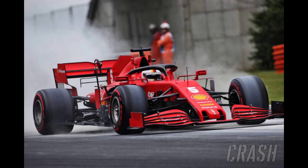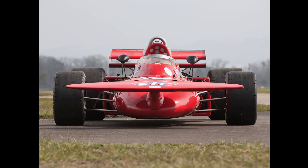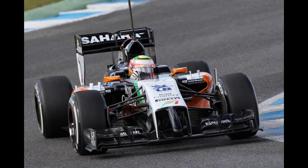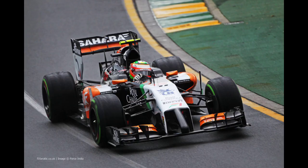So yeah, let's quickly go through the honorable mentions. The 2020 Ferrari SF1000, I think it's not a particularly good looking car, but it doesn't make it on this list. The March 711, I don't like it, but it doesn't come on this list. And the Force India VJM07, not on this list because of the livery. I kind of love the Indian color combination of the car, so yeah, that's why it's not on the list.